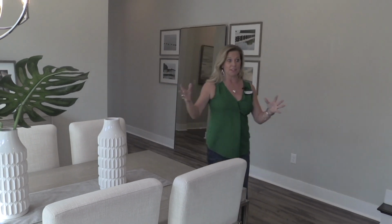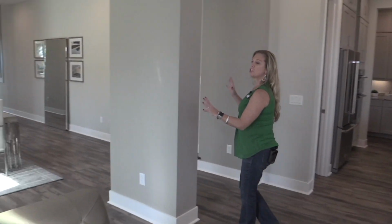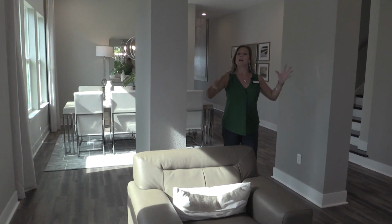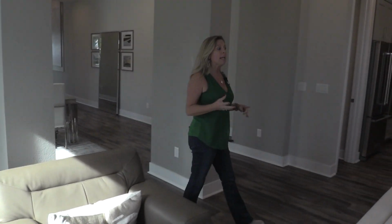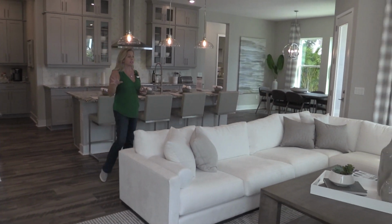What I like about this is the way that it is open and connected with these, they're not columns, they're not really pillars, they're just little partitioned mini walls, and it's beautiful because this sight line goes all the way back, but you still have a slightly defined space. Really spectacular, smart way to keep the open floor plan open, but still defining some space.